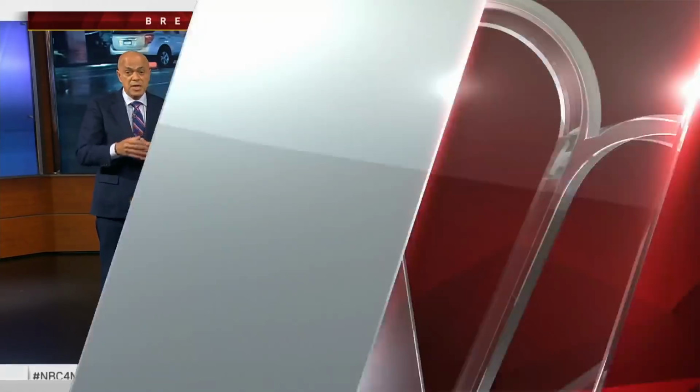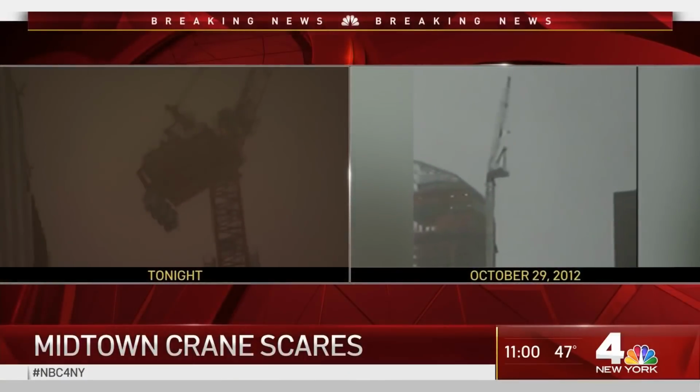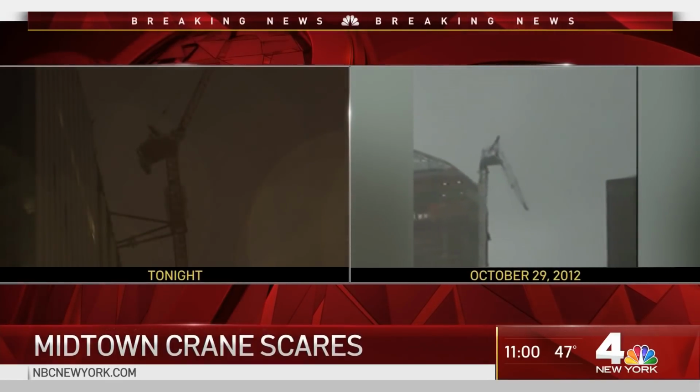This stirred some memories for us as we first heard about it, but here's where it stands right now. Investigators saying the crane was never loose or unstable and actually wasn't spinning out of control. Still, as you heard some of the people in that video say, the debris that fell from the construction site on 57th Avenue did force some significant street closures right in the heart of Midtown. Also delayed or rerouted 5 separate subway lines. And it does come exactly 8 years to the day after a crane collapsed on the same street during Superstorm Sandy. Let's get out live to News 4's Ida Siegel, who's been waiting for an update from the FDNY.